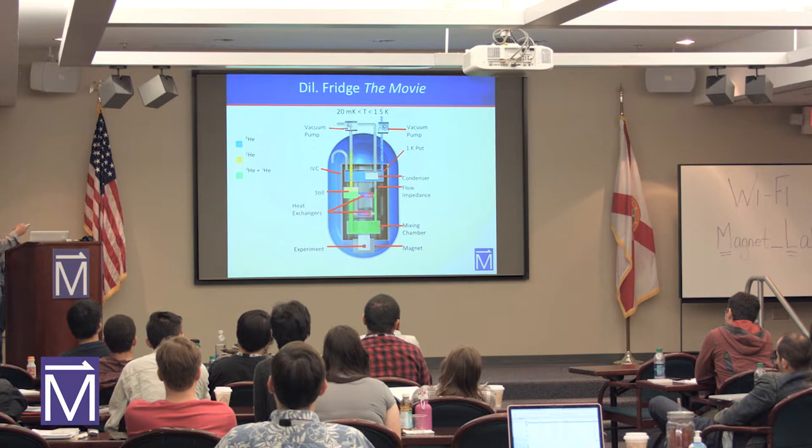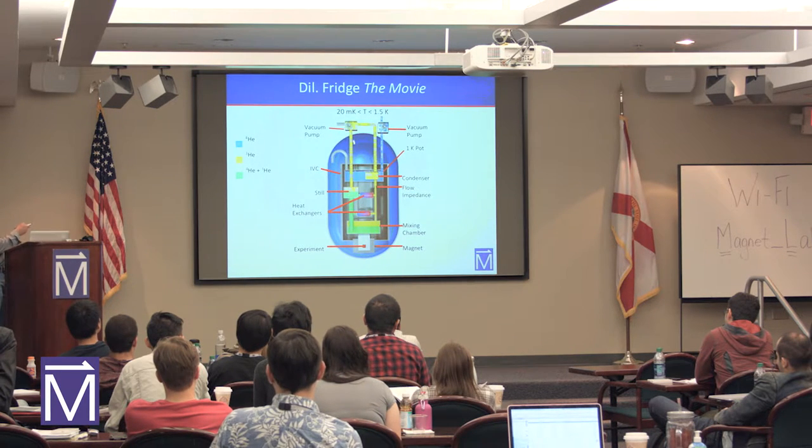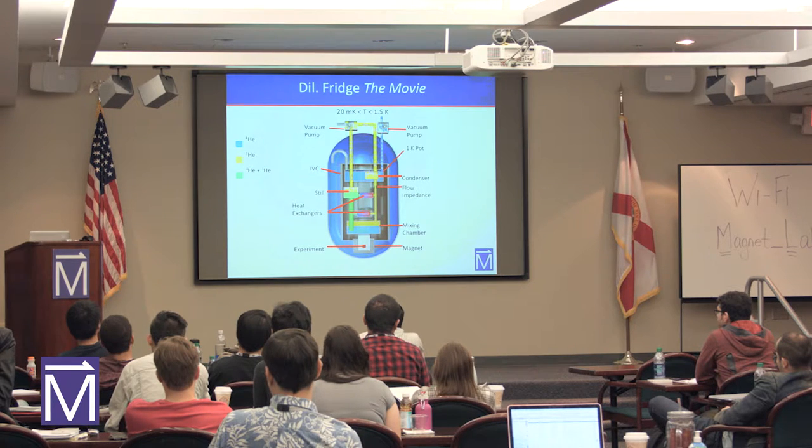Now I turn this on, the vacuum pump, and I start pumping the vapor around. But it's a closed system, so I'm going to recondense it here at the 1K pot. It goes through a flow impedance to keep the pressure high, and then it's re-injected into the mixing chamber. As I get below 850 millikelvin, I get my phase separation. But now, with the still, I'm boiling away helium-3. So this is the other time that nature is actually kind to us. The vapor pressure of helium-3 at about 850 millikelvin is 100 times greater than helium-4. So that means if I have a vacuum pump here, I'm pumping 99% helium-3, and the helium-4 stays put.